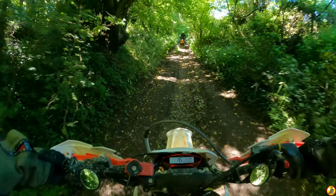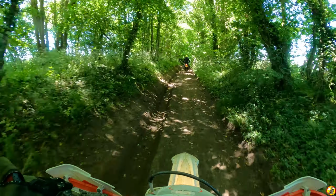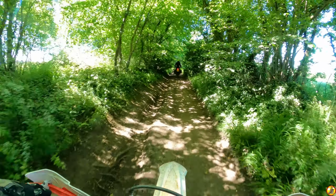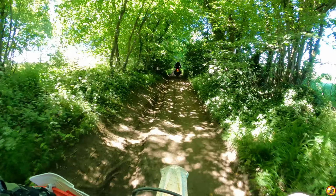I just noticed the ruts each side of us there, and I was like, oh, got a bit nervous then. It's weird how the moment you notice there's a hazard, that's when you start being more likely to fall into it. I guess it's because of that target fixation thing, isn't it? You look at the hazard and go, ooh, and then just naturally ride into it.